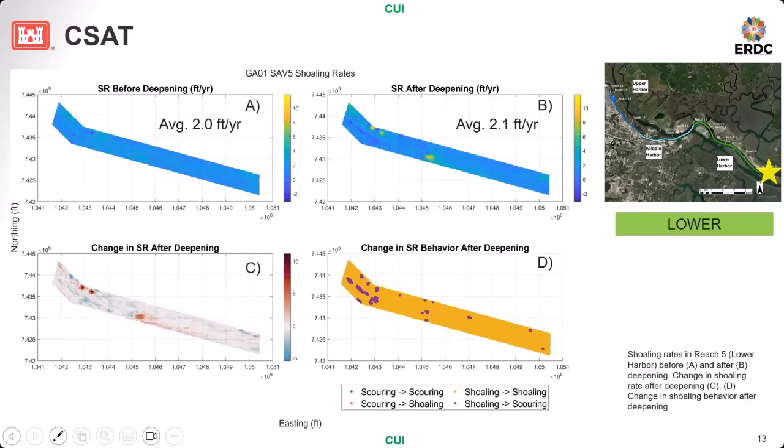So here's some example CSAT results from the lower harbor, marked by the star in this map. This is reach 5. So in panel A on the upper left, you're seeing the shoaling rates in this reach before the deepening, where blue is low or scouring, and yellow is very high shoaling. And that's in feet per year. In panel B, this is the shoaling rate in the same reach after the deepening. And so we can calculate the average shoaling rate in the reach before the deepening was 2.0 feet per year, increased to 2.1 feet per year after the deepening.